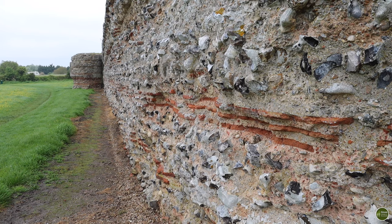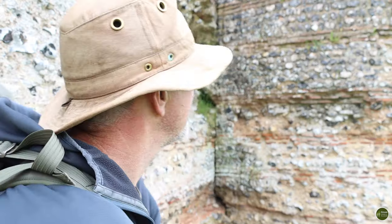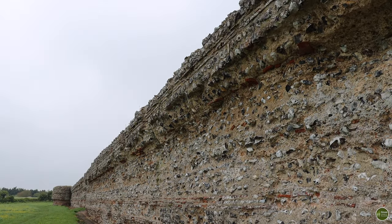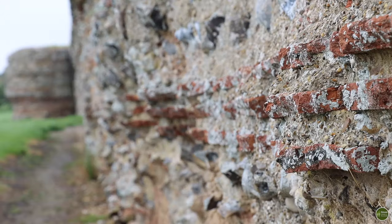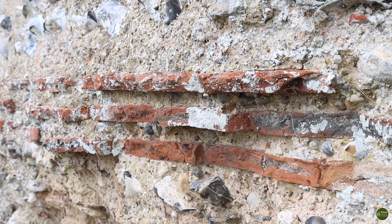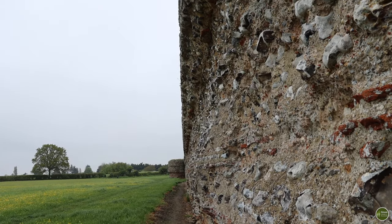This fort was built in the 3rd century to protect against Saxon raids from the sea, and it's thought that it was abandoned about 100 years later. But there's so much of it remaining. Three of the walls remain intact almost to their full original height, which makes it one of the best preserved Roman monuments in the UK. Hugely impressive, and you can see all these terracotta tiles in amongst the flints, still there after all this time. Amazing.